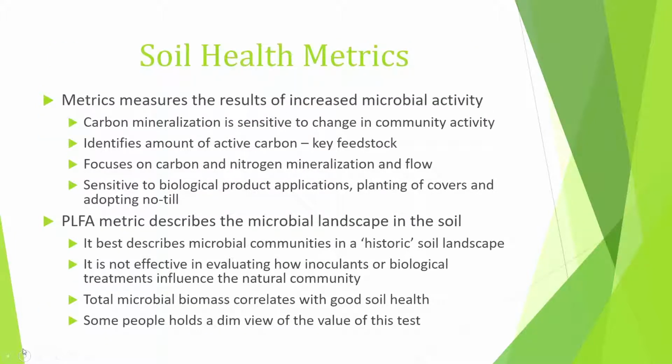So some of the soil health metrics, I just want to summarize. They measure the results of increased microbial activity. In this, carbon mineralization, this respiration is very, very sensitive to change in community activity. It identifies the amount of active carbon in a key feedstock. And we can't say enough about the importance of these short chain carbon molecules coming out of manures, what's leaking out of roots. And this feedstock is the key to really driving microbial activity.